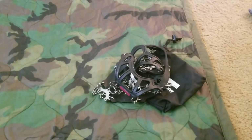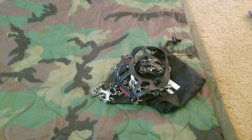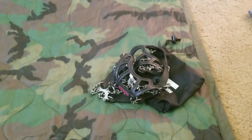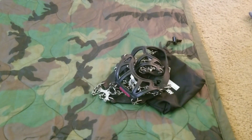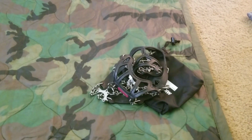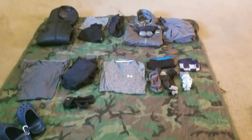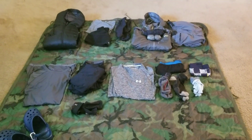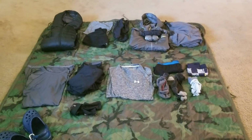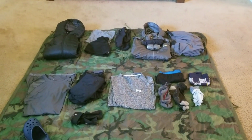So my actual pack weight in the beginning is about a pound heavier than I want it to be, but I am bringing some of these safety and comfort things for the cold weather. So hopefully I'll be able to send those home relatively quickly, but we'll have to see. So that's my clothing setup. I guess next up will be, let's do the cook set. So we'll go through my cooking.